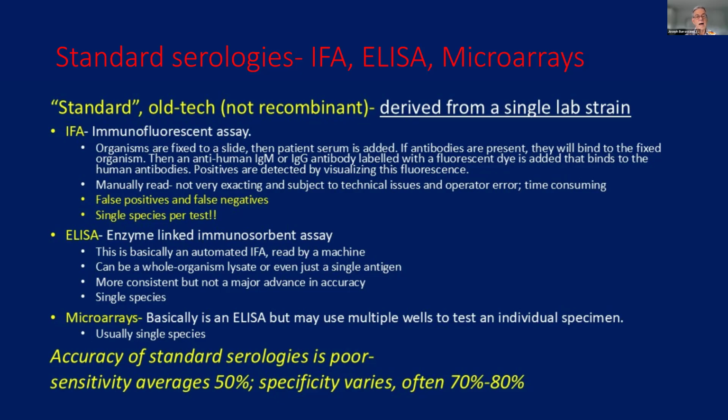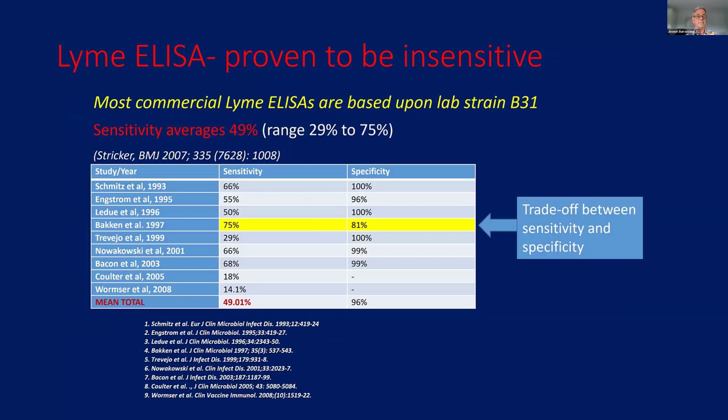Modern testing can include what are called microarrays. There's one commercial lab that uses it, but basically it's an ELISA and uses multiple wells for individual specimens, but still it's single species. It's really not much more accurate, based on published studies, than the old-fashioned ELISA. In fact, in terms of accuracy, the sensitivity in published studies averages 50%. Specificity is not that great, 70 to 80%. So in other words, 20 to 30% of the time you're getting a false positive, and 50% of the time you're not finding it when it's actually there.